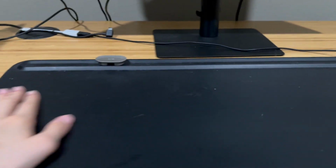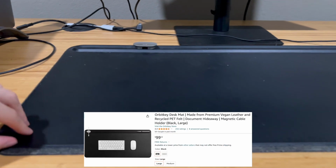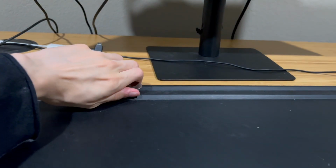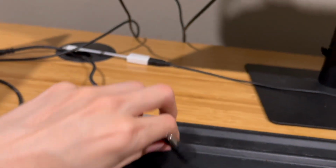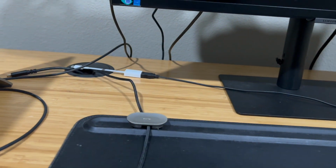Whenever I do use my mouse and keyboard, I tend to use them on a desk mat. The one I use is the Orbit Key Desk Mat, which is effectively a dual layer mat with wool and vegan leather. But honestly, unless your desk has a soft surface or you just tend to be a bit rough on your desk, a desk mat may not really be the most necessary upgrade.